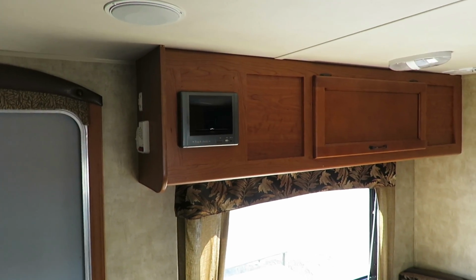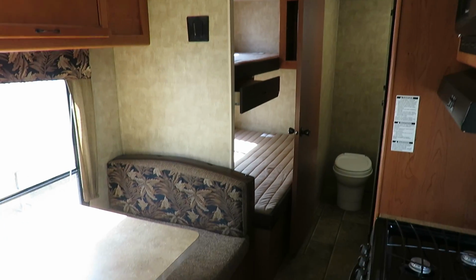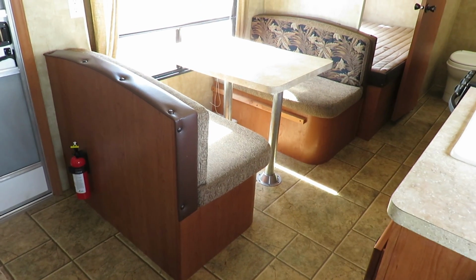This is a member of the Cherokee family, by the way. It's Forest River's number one selling series of travel trailers, and it really has been for a long time. Cherokee has always been a top 5 brand, and right now in travel trailers, they're number two.